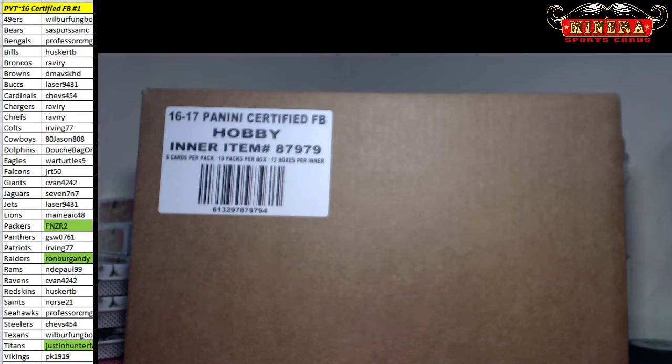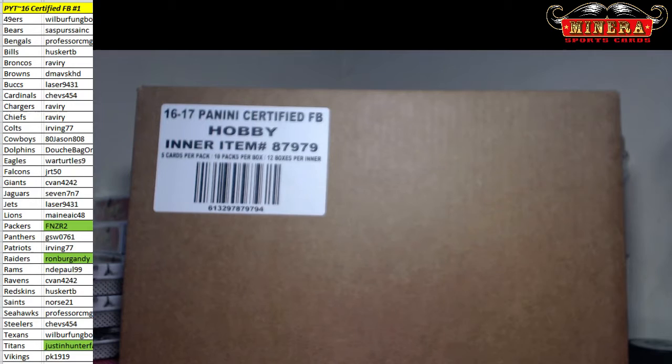2016 Panini Certified Football 12-box case break. Pick your team number one. So you pick your teams over here on the left. Oof, what happened there? Never mind. There you go. Good luck. Buena suerte. Thank you again for joining.